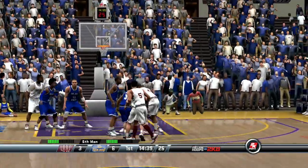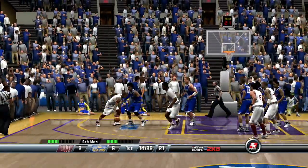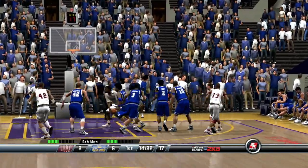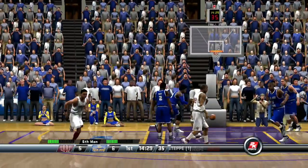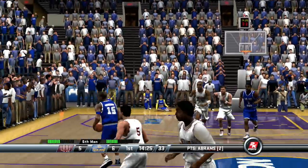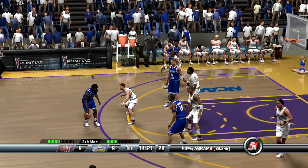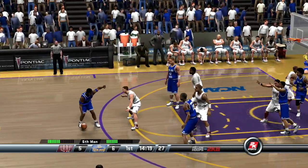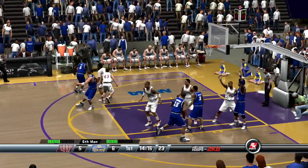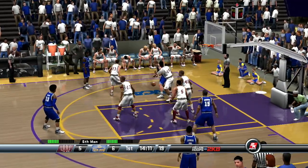To the stripe. Bounces it to the wing. Number five. Passes to the right block. Nice job to convert from in close. He didn't mess around right there. Just straight up. Tipped. Backs in.